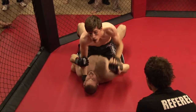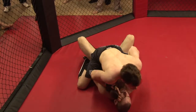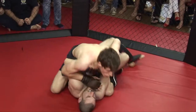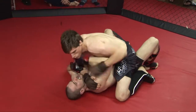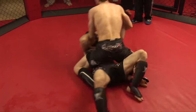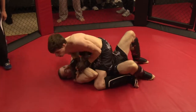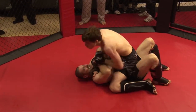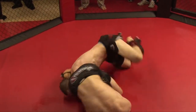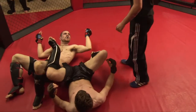So Robson again on mount. Now he's going to look at trying to isolate an arm. Big shots from Robson. Very, very good reach. Big, powerful shots raining down. Armbar attempt for Robson. And there's the tap. There's the tap from Fabry.